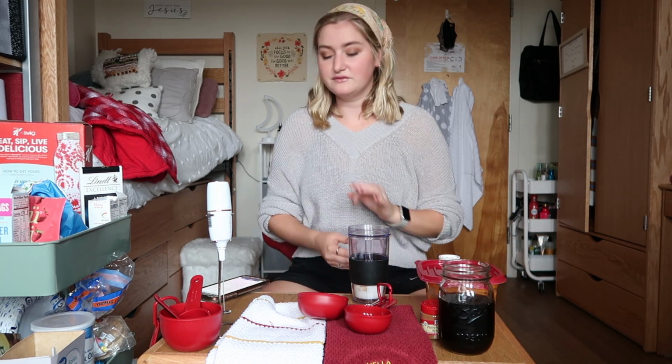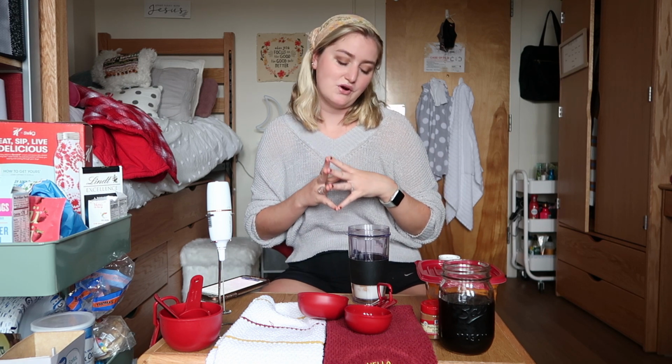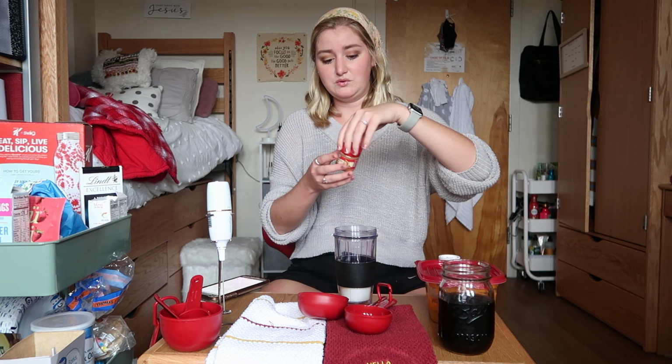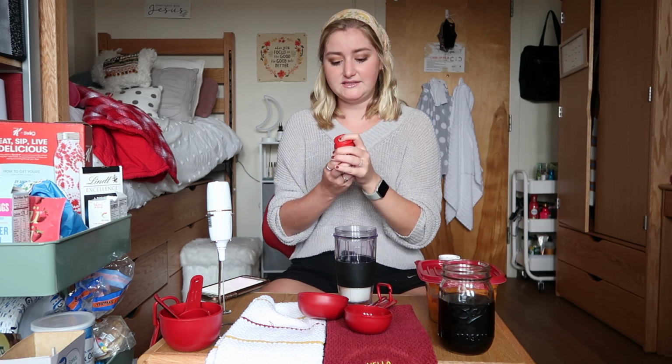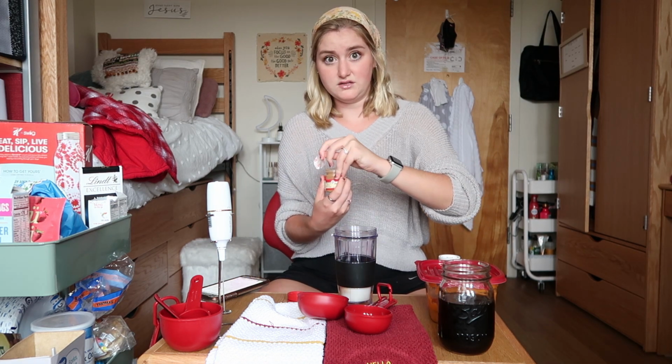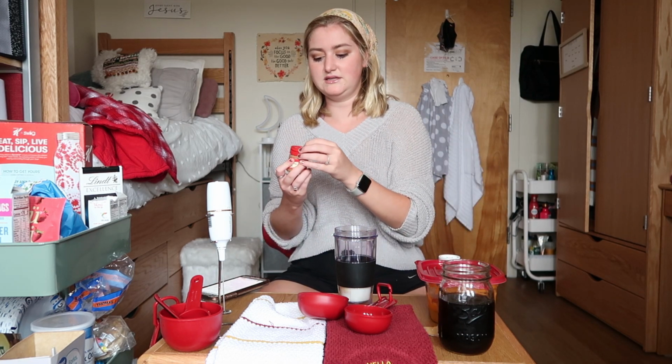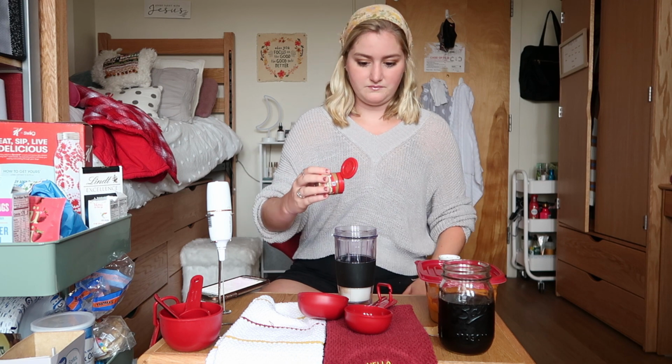Okay, 1/2 teaspoon vanilla extract. Don't have that. I would say many college kids don't own that. It's expensive too. Okay, 1/4 teaspoon of pumpkin pie spice. And this was like $4 for these little spices. I think it's because it's in season, but still, that's like really expensive.